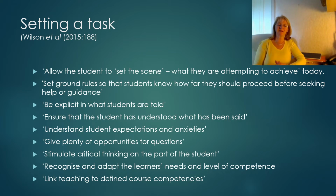We need to recognise and adapt to the learner's level of competence, and I think that's really what the student was trying to say. Don't make me do something that's really out with my comfort zone, is basically what they're saying. You can push me a little bit, but don't make it so hard that I'm going to fail all the time. And then we need to link the teaching to the defined course competencies. As tutors and clinical staff, we need to have a good understanding of what competency the student is trying to achieve at this time, and then make sure that the task we give them reflects that.